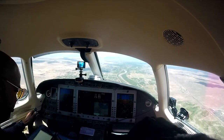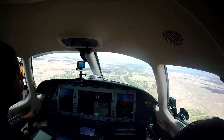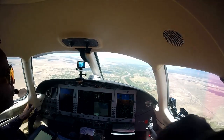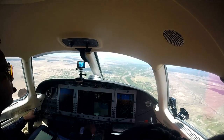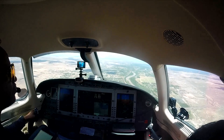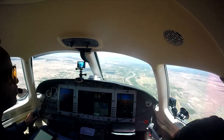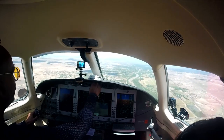Compass 6079, continue rollout, left turn Delta, contact ground point niner. Continue left turn Delta, point niner, Compass 6079. 32 Albuquerque Tower, turn right, heading 170, runway 8, cleared for takeoff. Winds 210 at 4. One to go.